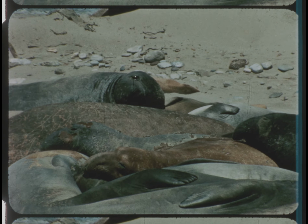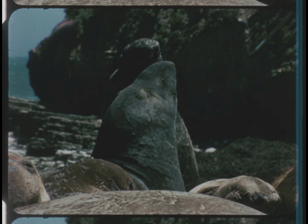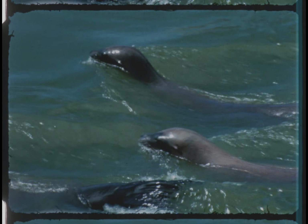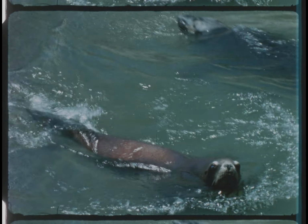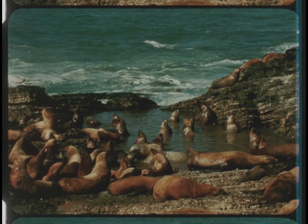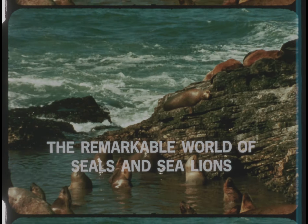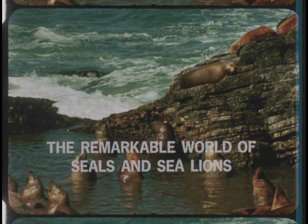These are elephant seals, the largest member of the seal family. They can weigh as much as 5,000 pounds when fully grown. And these are California sea lions, the kind that are trained to perform tricks. They're actually quite different from true seals. We're going to find out how to tell them apart, and we'll learn more about their unusual habits and abilities today as Discovery takes a look at the remarkable world of seals and sea lions.